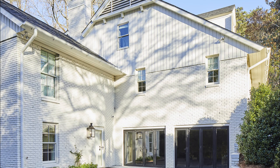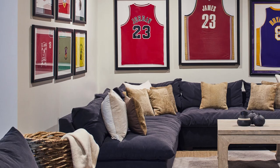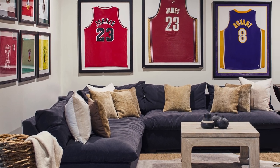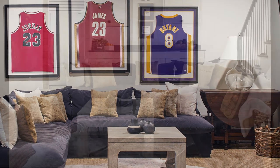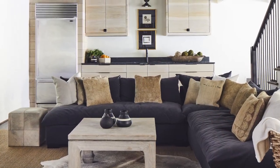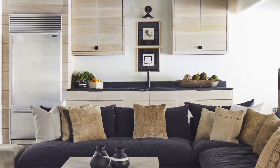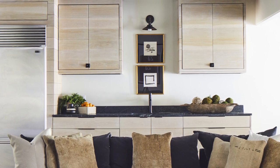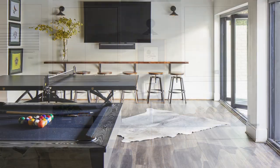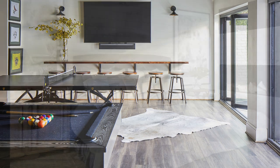This 1950s built home received a whole house transformation inside and out, including its unfinished basement space. With children and grandchildren living nearby, the homeowners decided to turn the basement into a second living space to accommodate guests and serve as a fun hangout spot. The new living area features plenty of comfortable seating for watching sports or movies, with an adjacent kitchenette to keep snacks within reach. A game area with pool table, ping pong table, and coffee bar add to the fun atmosphere.